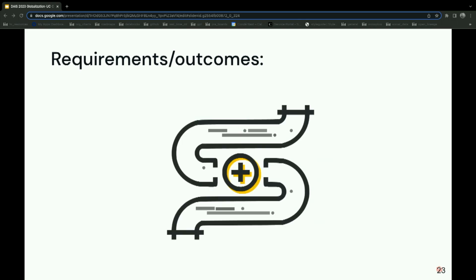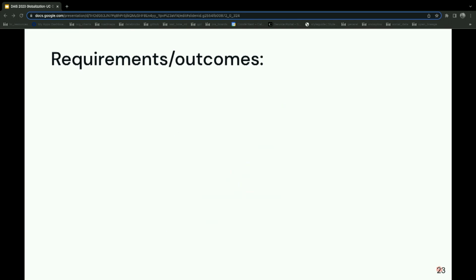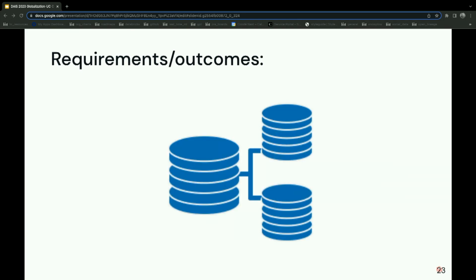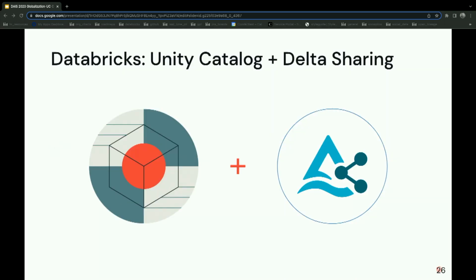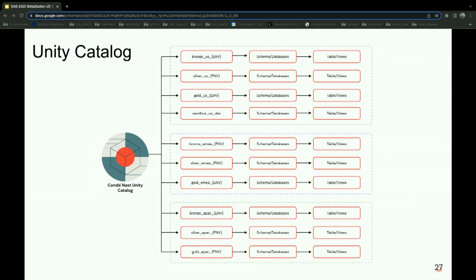Back to customer service. Make things work. Don't make somebody's day bad by interrupting what they have to do and interrupting their deliverables. And the whole concept is create global data assets so we can move forward as an organization, so we can have actionable data sets on a global scale. So the solution, it's really just Databricks, Unity Catalog, and Delta sharing. These are the core tenets of our globalization efforts.